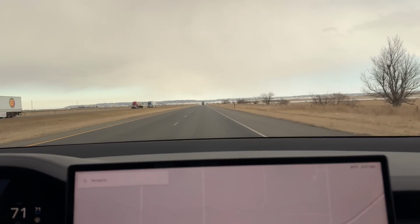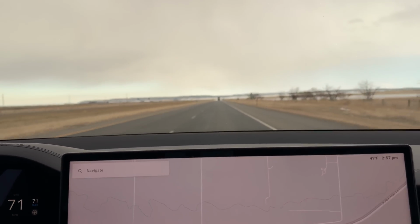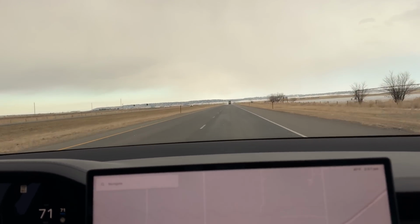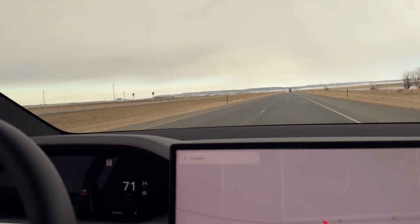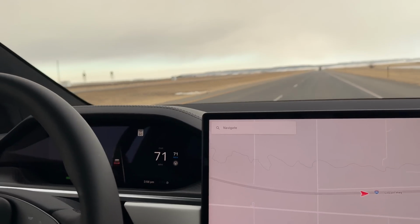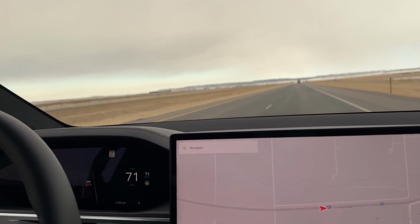I've been using autopilot pretty much this entire time. I'm just using cruise control right now so the car doesn't get mad at me for giving you guys an update. But autopilot's fantastic, especially if you get enhanced autopilot or full self-driving. Basic autopilot is actually kind of frustrating in a lot of ways.